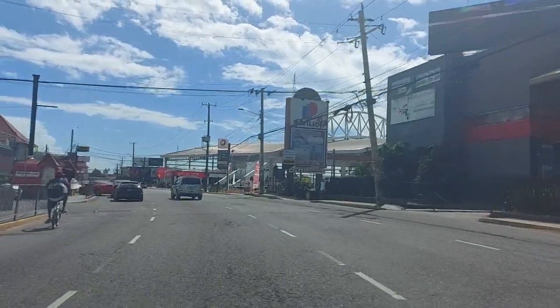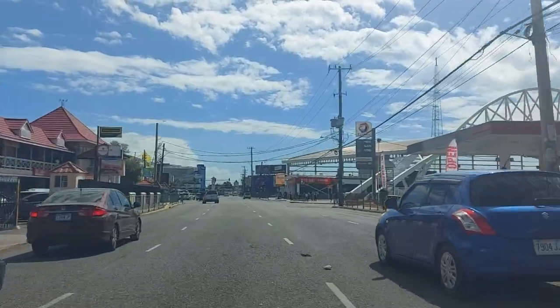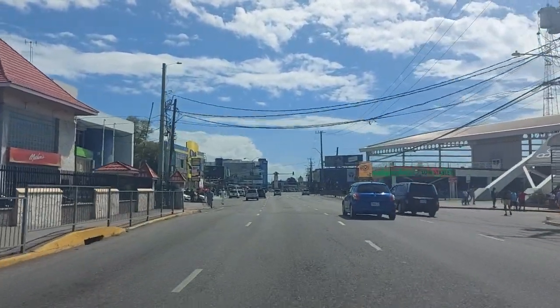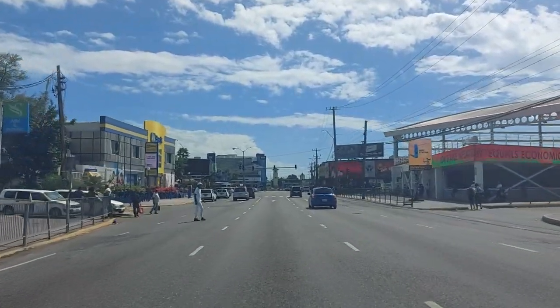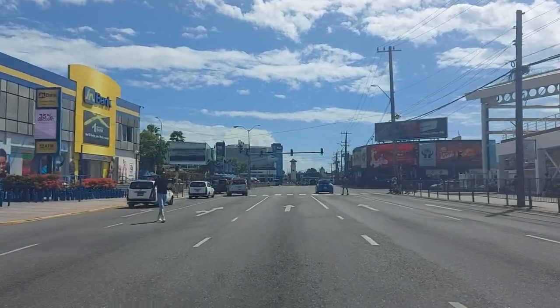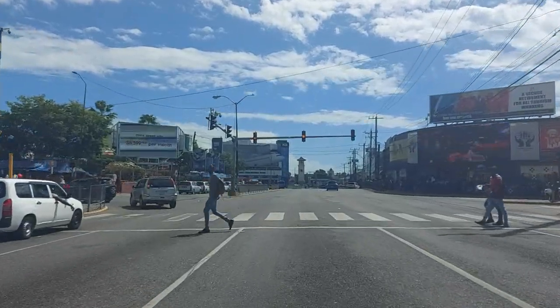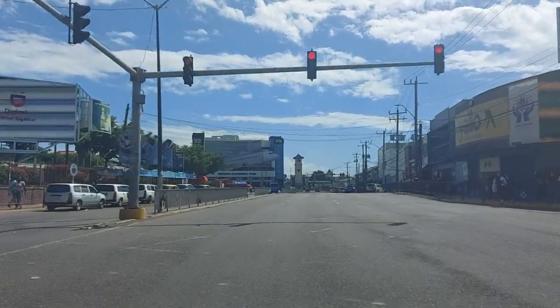So we're passing through the Halfway Tree Town Center. We have the big transport center on the right, I can't miss it. Iconic design, iconic facility, and we have North Odeon Avenue right beside it. And then this is one of the main crossings, one of the main intersections in Halfway Tree.